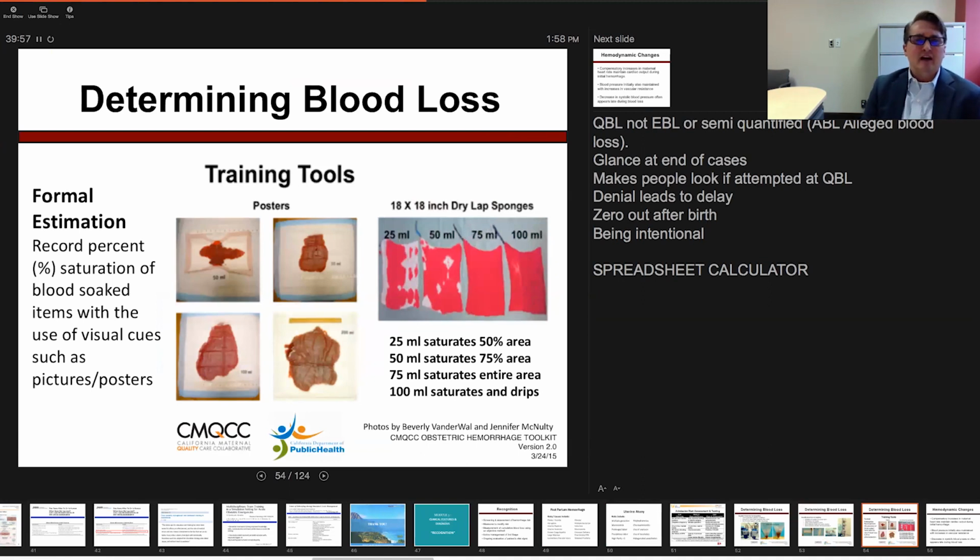Again, I think a lot of these do certain things to help improve the maternal care. One, it calls for periodic reassessment of the blood loss so that people are attempting to quantify it. I think it helps get rid of denial and improves communication, where actual amounts of blood can be transmitted to the various care providers as they're coming in to assist with the care of the mother. And it's much, much better than not having a system at all. Whatever one of these tools you try to implement, I think it's much better than just not doing anything.